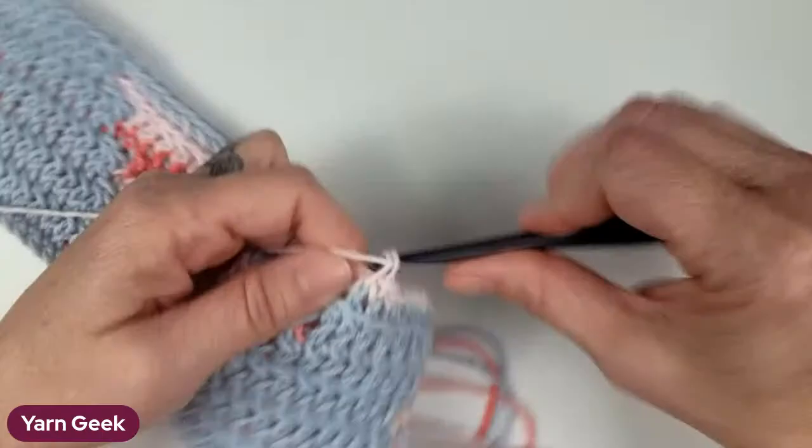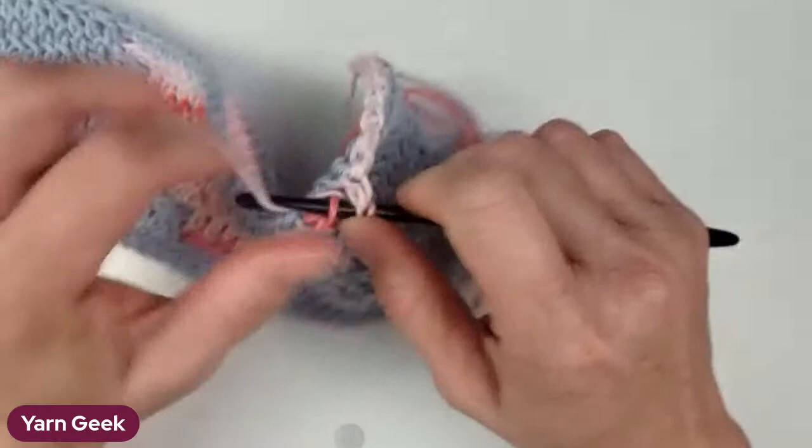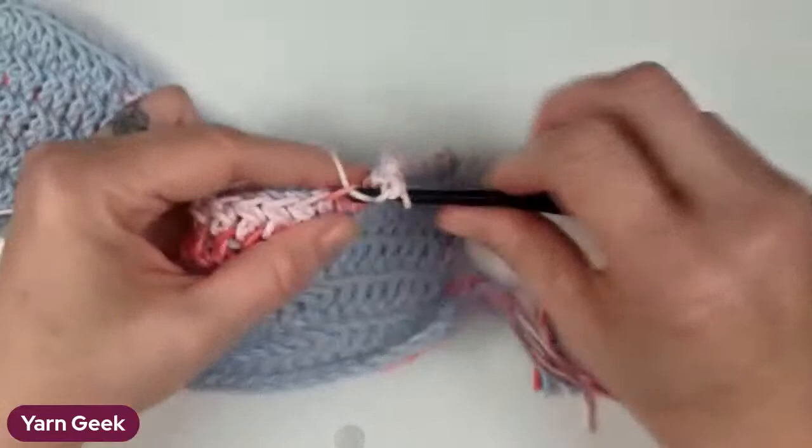And do you guys just love your mosaic crochet so far? I am pretty much loving mine so far.